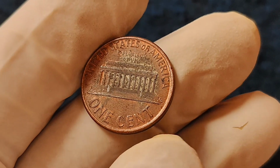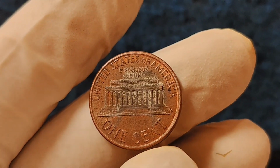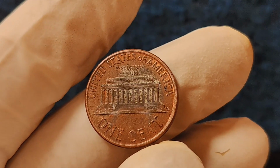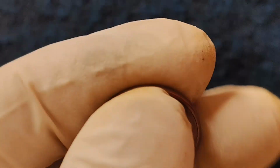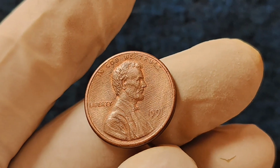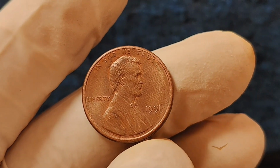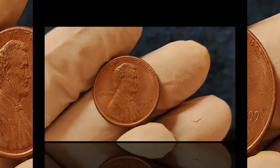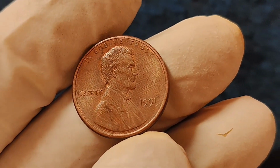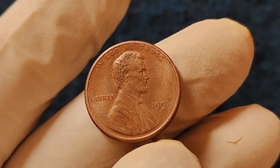Chapter 5: The $40 million penny. Is it real? Now, let's talk about the elephant in the room, the $40 million 1991 penny. While no official sale of a 1991 Lincoln penny has reached this astronomical price yet, experts believe that if a previously unknown, perfect error coin were to surface, it could potentially break records. A flawless, one-of-a-kind error combined with high demand from collectors could drive the price sky high.